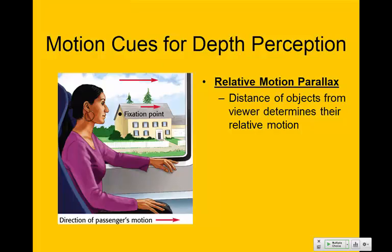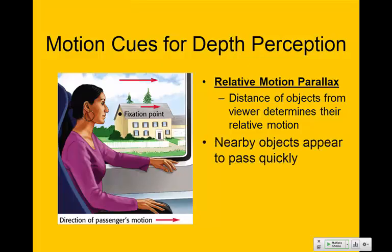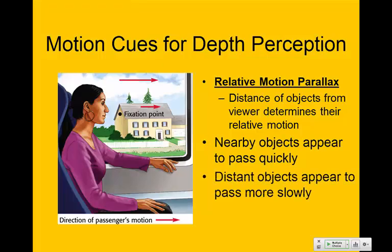So this woman is riding the coaster, let's say up to Oceanside. She's going from left to right. As she looks out the window, she would see the white picket fence here moving by a lot more quickly than these bushes or trees behind the house over there. Okay? So nearby objects appear to pass quickly. Distant objects appear to pass more slowly.